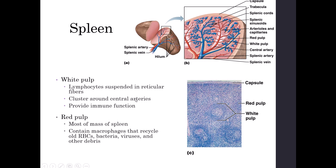You also need to get a chance to look at the spleen, which has one of the richest blood supplies of any organ in your body. So the splenic artery brings all the blood into it, and the splenic vein drains it. Part of the reason the spleen gets such a big blood supply is that this is kind of the graveyard for our red blood cells.